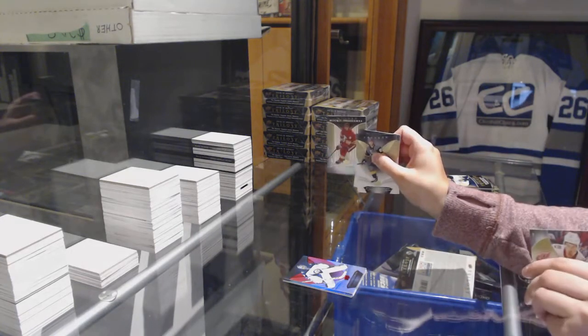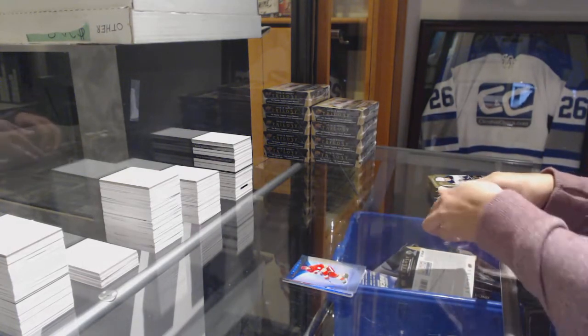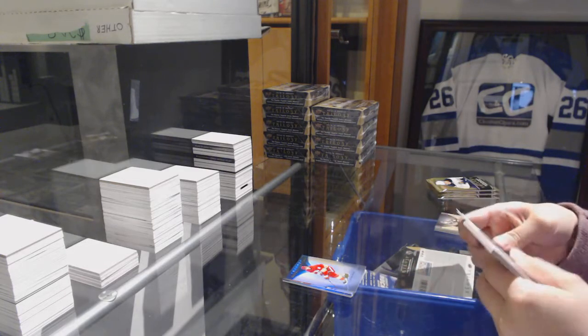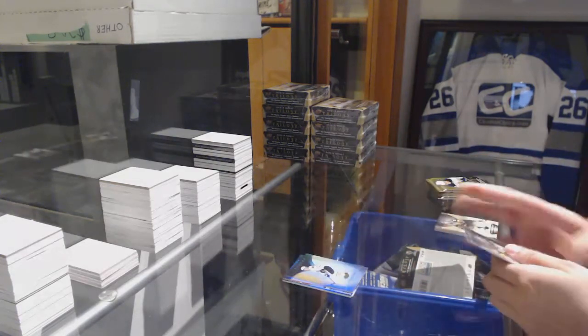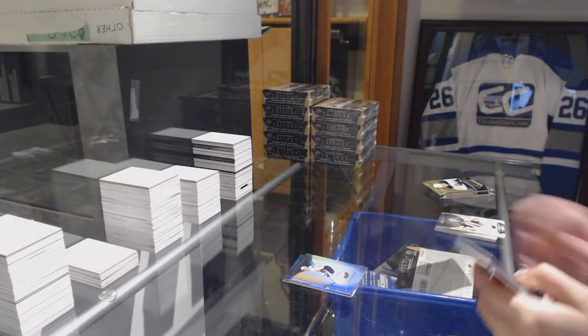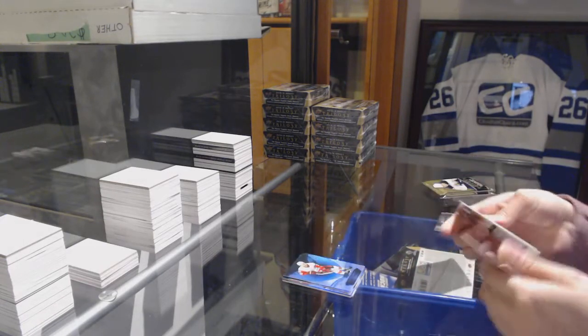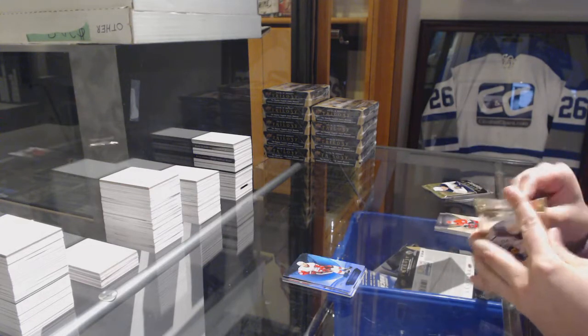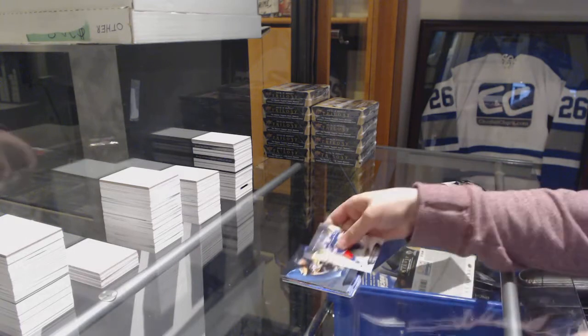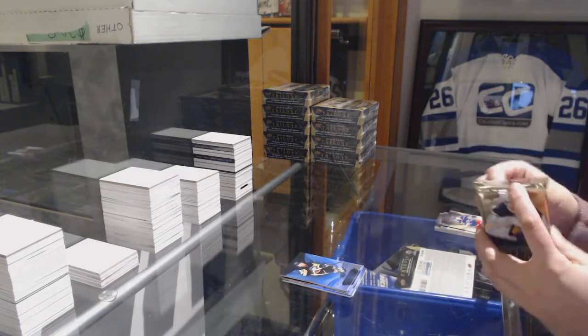425. Rookie number to 999 for the Flames, Juuso Valimaki. Rookie number to 999 for the Blackhawks, Henri Jokiharju. Blue of Dylan Larkin for the Red Wings. Blue for the Penguins, Jake Guentzel.